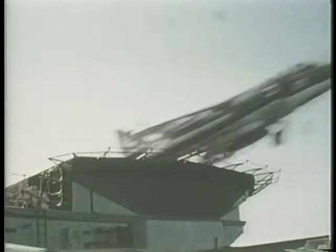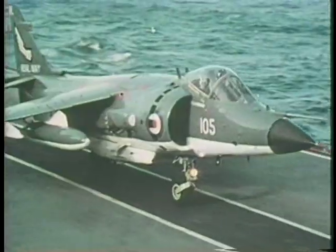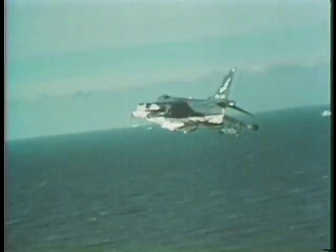It's called the Sea Harrier, a multi-role fighter and strike airplane. The British have moved away from the conventional format of landing and launching aircraft with steam catapults and arresting gear, and the Harrier at sea is proving to be quite successful.